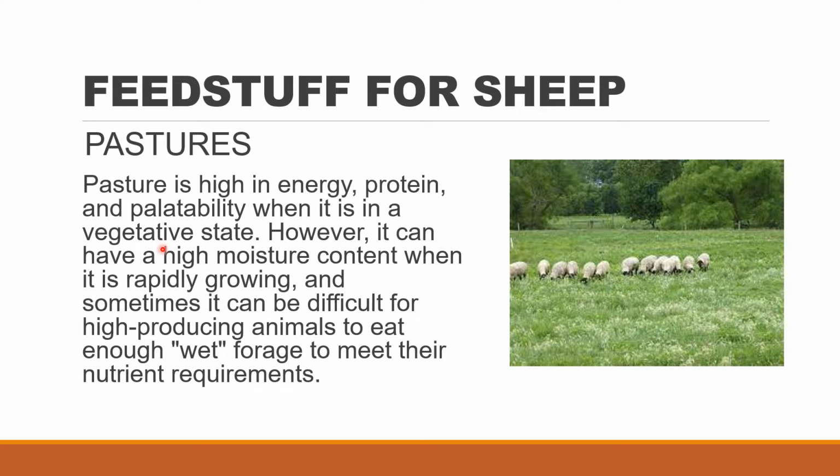If the pasture is high in quality, then the value of its nutrients is also high: high energy, high protein, and good palatability, especially if it is in a vegetative state. That is the target, the time when the nutrient content of our pasture grasses is highest. However, it can have a high moisture content when it is rapidly growing, and sometimes it can be difficult for high-producing animals to eat enough wet forage to meet their nutrient requirement.